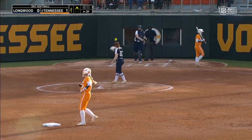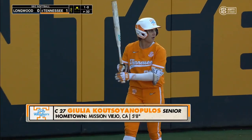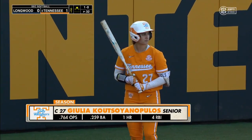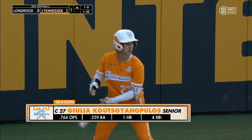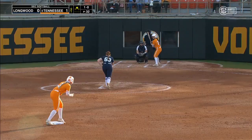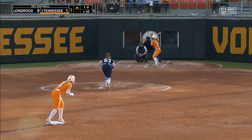First pitch ball. Julia Katsoyanopoulos, second season now on Rocky Top after transferring in from Arizona. Really a field captain, super high softball IQ. That's what Karen Winkley says about her. Primary catcher last season. Now will split time behind the plate and over at first base.